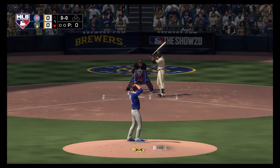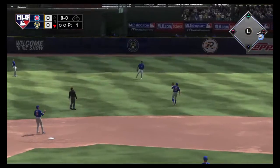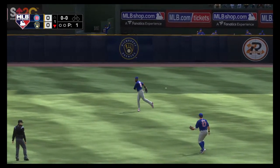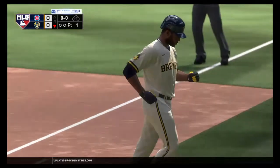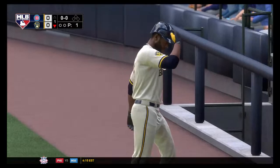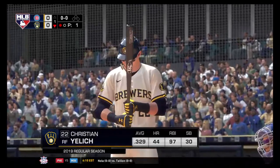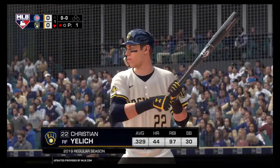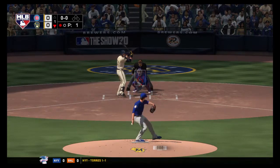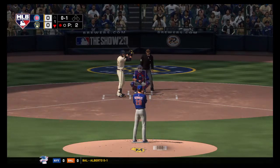Here now's the center fielder Lorenzo Cain to get us started in the bottom half of the first. Now a swing and an easy fly ball out toward right center. Therefore it is Hayward now, 1 away. Batting second, the right fielder, Christian Yelich. And here's Christian Yelich now. He has no prior history against this pitcher. The pitch. 1 out, nobody on.